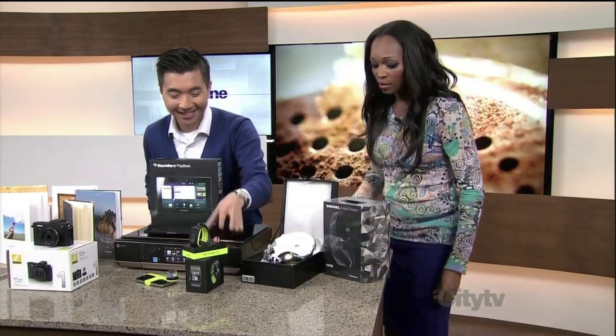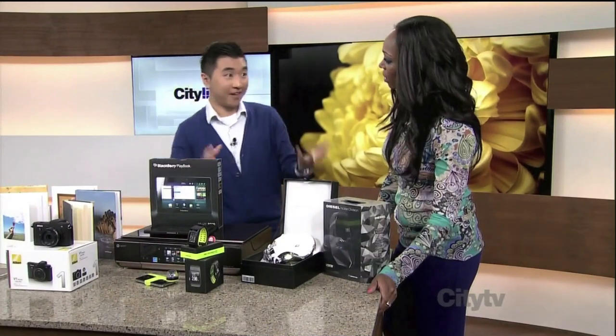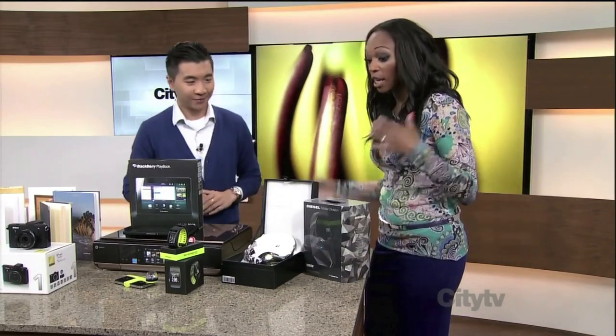And this is the Nike sports watch. It's a GPS watch, so if you're athletic, you can definitely track your fitness through it, and it uploads to a website so you can track how far you run and all of that stuff, which is great. It helps to push you.